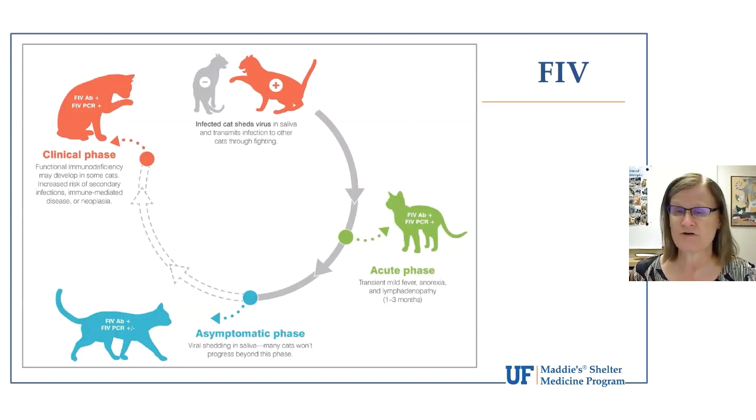We can see perhaps evidence in the blood of immune dysfunction, but generally most people who have these cats won't know they're infected unless they're tested. And then at the end, they can develop such profound immunodeficiency that they might develop clinical signs, or they might never, and they might die of old age or something else.